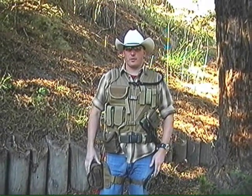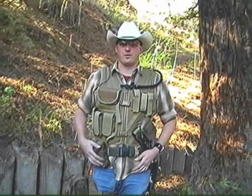One of the things I think we want to get across here is, when it comes to your hiking rig or your bug out kit or whatever, a lot of it has to do with personal preference. What's most comfortable for you, gives you freedom of movement, but you can still carry a lot of the gear you want to have with you to get you by in a bad situation.